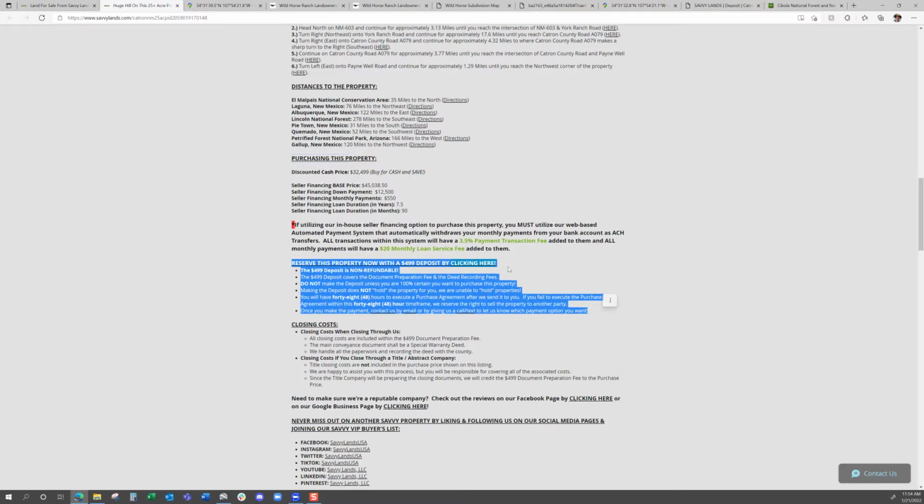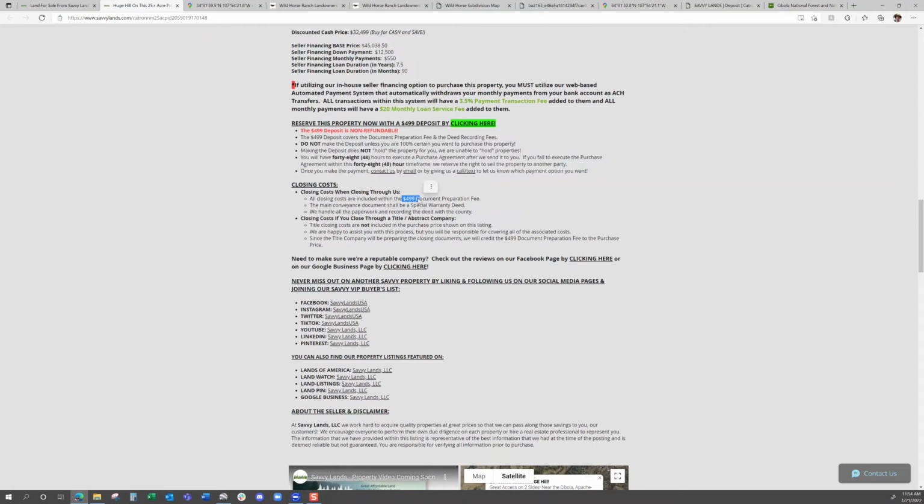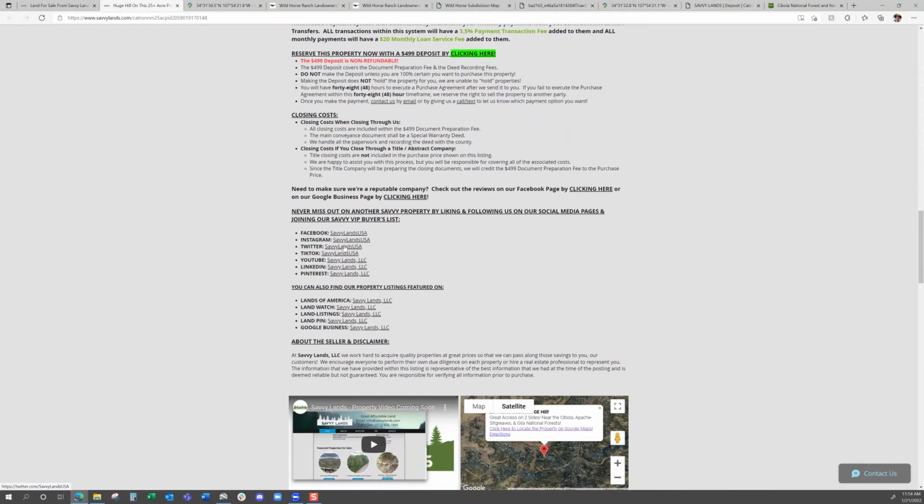Reserve this property now with a $499 deposit. Closing costs, you close through us, the $499 will cover everything. If you want to close through title, that's fine. We're happy to facilitate that with you and with the title company, but we don't cover those costs in the purchase price shown on this website or on this property listing.